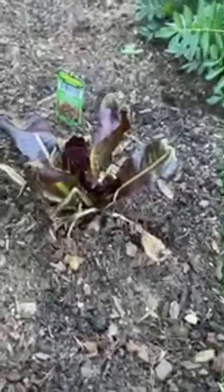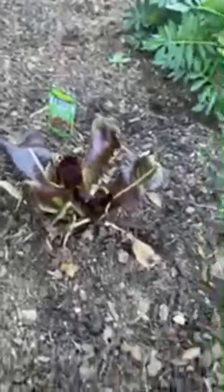Yeah, but I put this red romaine in there. I know, right? That lemon cucumber. And whatever the condition of the soil is, this is what it did to the red romaine lettuce. And so I'm going to work this blood meal through there. And we're going to see.